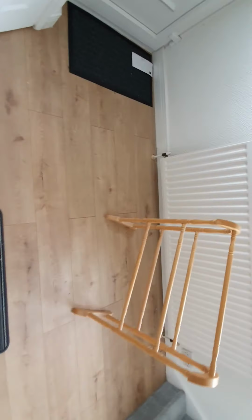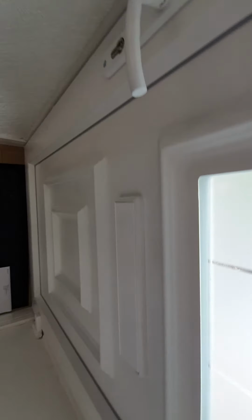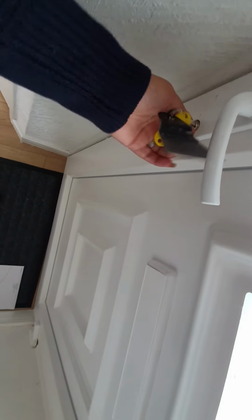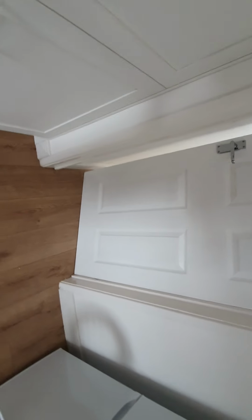Brilliant. So I'm going to head into the kitchen via the hallway. I'll put my shoes on. Okay, so I'm going to head into the kitchen. So I've done the door. Behind the door it's clean, freshly painted white with no dust, no dirt, no scuff marks. And the ceiling is white, freshly painted with no stains, no cobwebs, no leaks, no marks, no grease marks.